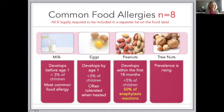So the common allergens: milk, this is real common. Eggs, kids may do okay. It's not that many kids, and when it's cooked, it may be okay. Maybe the raw egg will do it. Peanuts, this is the most serious one in terms of anaphylactic reactions. And then tree nuts, getting more of that.